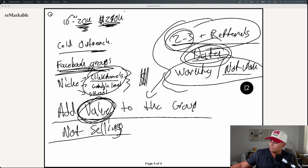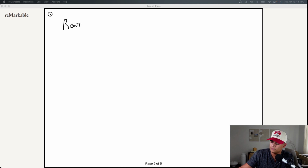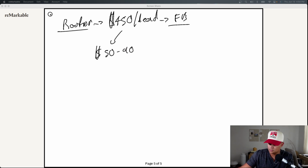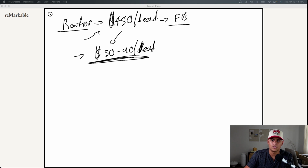To give you an example, let's say you're working with a roofer. We recently took over an account a few months ago that their agency was getting about $450 a lead. I laugh because that is absolutely terrible. $450 a lead on Facebook, and we got that number down to 50, it fluctuates, so about 90 a lead. So a good post would be me explaining to them how I took an account from $450 a lead to about $50 to $90 a lead, and how they could do it on their own.